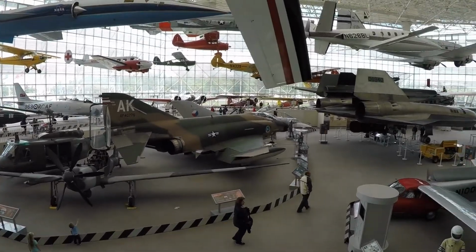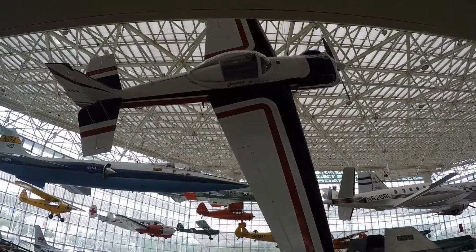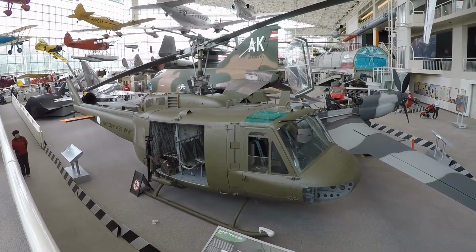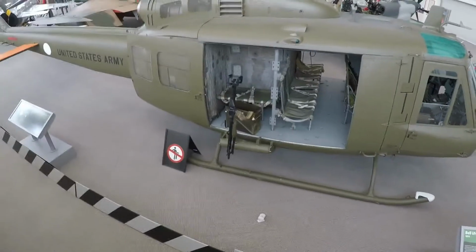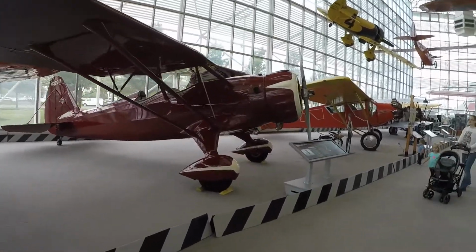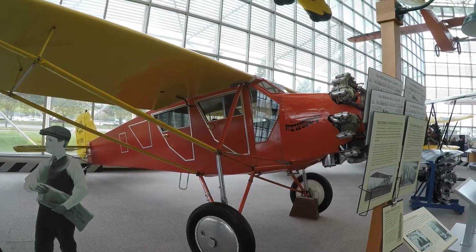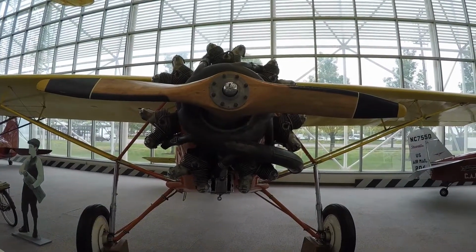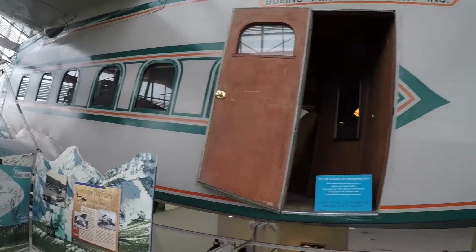It's the Air Force One. Joanne. Here's a Bell UH-1H Iroquois from 1970. You gotta notice the gun on this guy too. It's a Fairchild. Here's the newsboy because they delivered newspapers by air. Here's the front of the newsboy. Here's the Boeing 80-A.